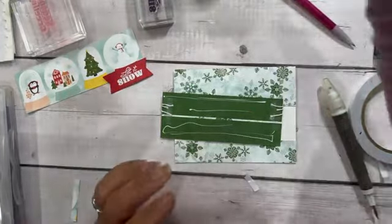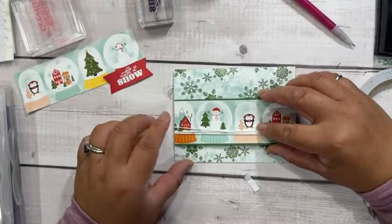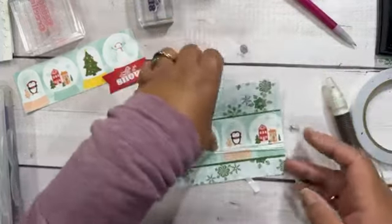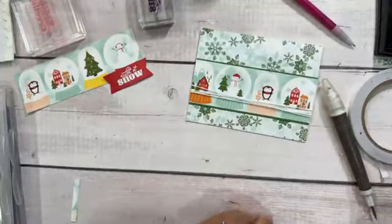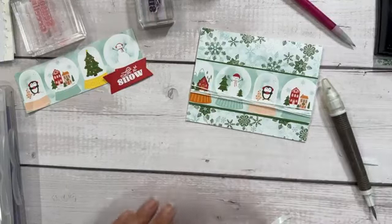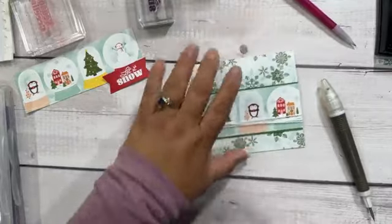So I keep things more flat, especially when I know I'm mailing them, because I don't want to pay the extra fee, especially when they're going all over the world. Then why pay the extra thickness? Okay, that's just me. See, frugal. This is why I live in Winnipeg, Manitoba, because we're frugal.